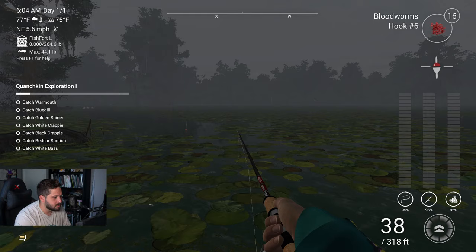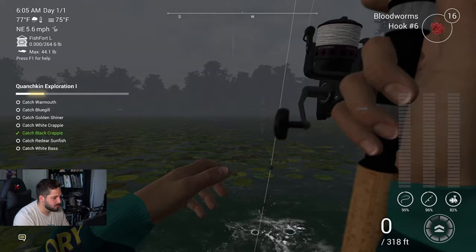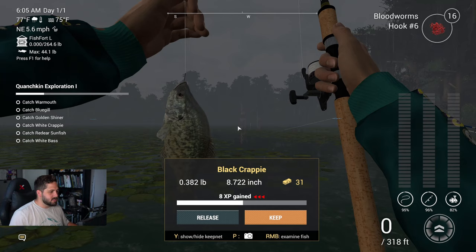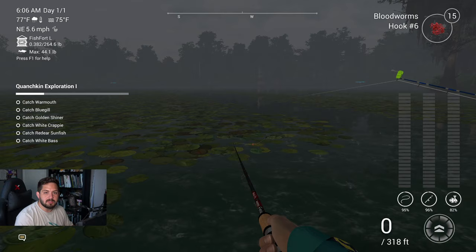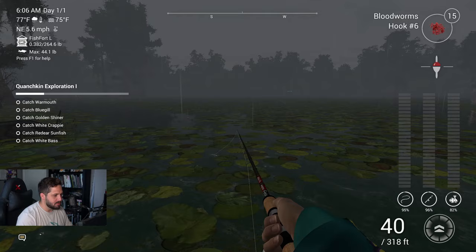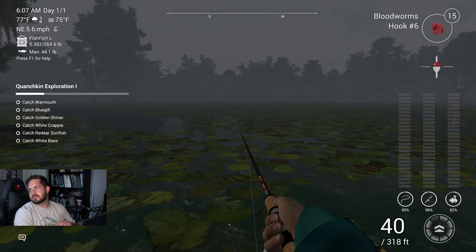Ooh, got a nibble. Whoa, looks like a little red. Nope, black crappie. Man, I thought it was red and green for a second there. Goodness gracious, a small black crappie. Well, I tell you what, it's not a monster by any means, but it is a fish, and we're one step closer to finishing this up. That's how I look at it. There we go. We'll wait for another one and see if we can get something else. If we keep catching crappie, that's when you switch lures. But for now, we don't know any better.